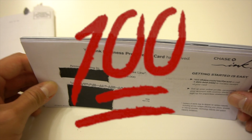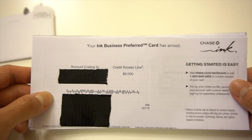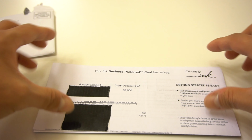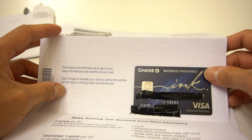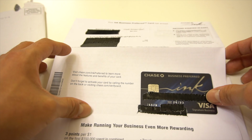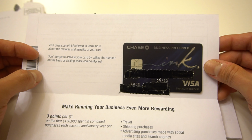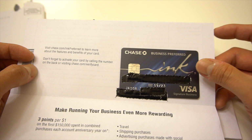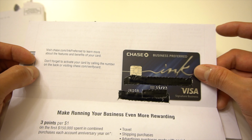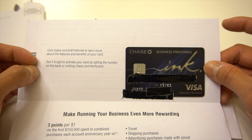So again, this is the Chase Inc. Business Preferred Card, and I will go ahead and get into it. So there's the card right there, you guys. It's actually a pretty nice card. You know, it's a shame that it's not metal, to be honest, because this kind of would give some of the metal cards a run for their money in terms of the look.